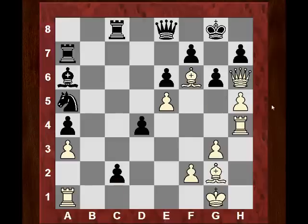Just going for it with queen h6, which seemingly allows the queen to be repulsed with queen f8. But the unexpected here. Can you guess what Fischer played? If I give you 10 seconds starting from now.